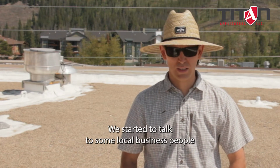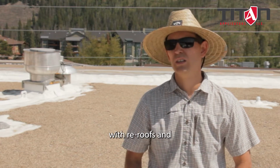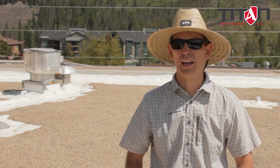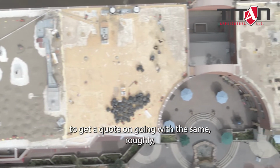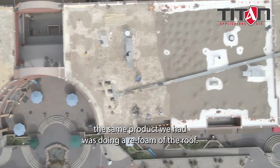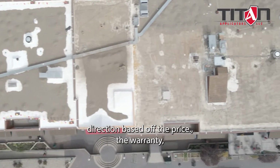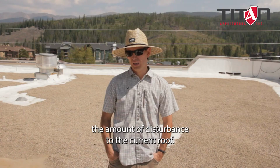We started talking to some local business people that we were aware of that had foam roofs or had dealt with re-roofs, and basically got a reference to Titan through a contact to get a quote on going with roughly the same product we had, doing a re-foam of the roof. We were happy with that direction based off the price, the warranty, and the amount of disturbance to the current roof. I saw the benefit.